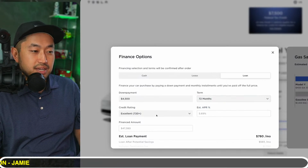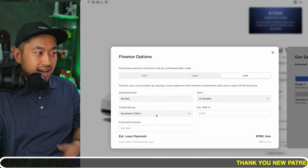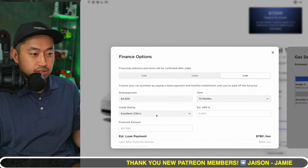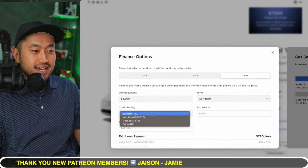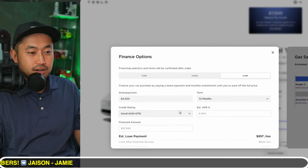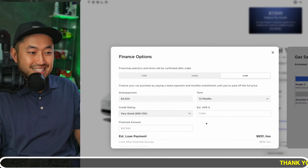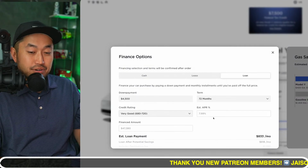But this is interesting because I feel like Tesla is probably running into this a lot, where they're getting a lot of different types of buyers that are trying to buy a Tesla now that the price has dropped a little bit. And so they probably talked to their teams and asked them to put this credit rating onto the website so we can see different interest rates across the board. Very good credit score from 680 to 720 is still a 7.99% APR.